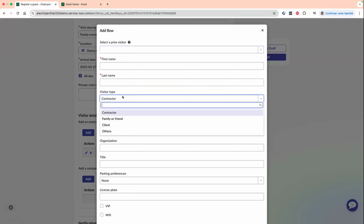I can also define here the visitor type. Right now, these are the ones out of the box. So to say, are they a contractor? Are they client or family friends? Do you have other categories? This could really be used also for your reporting in terms of, do you want to track who specifically came to the workplace? What kind of categories, visitor types actually came? You can use that for reporting.